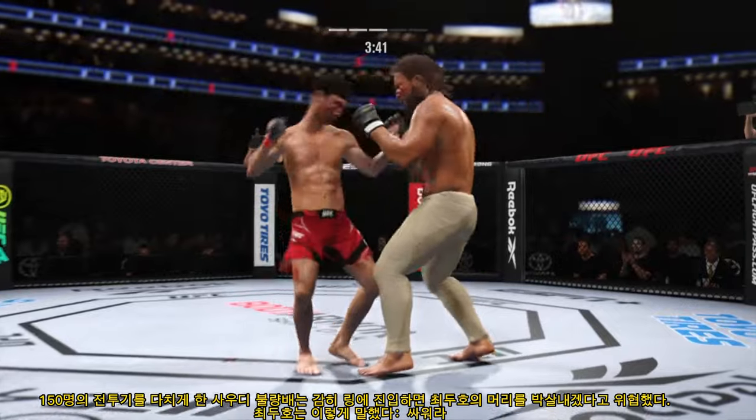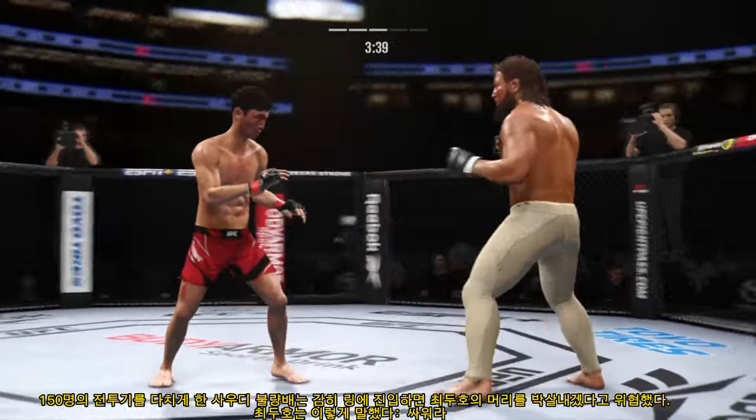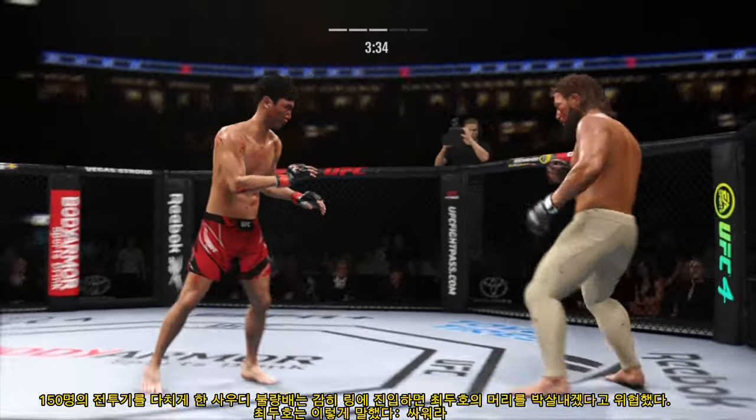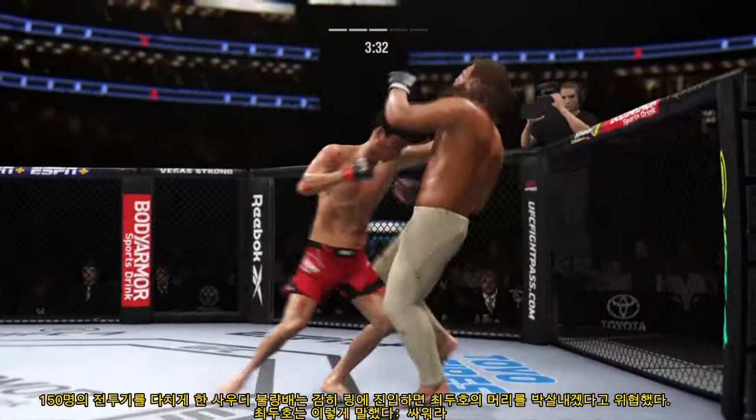The Korean Superboy gets up. He is back on the feet. Looked like he was in a submissive state on the ground. He worked hard there to get back to the feet. Oh! He's in trouble. He's hurt bad. Oh, he might be out.